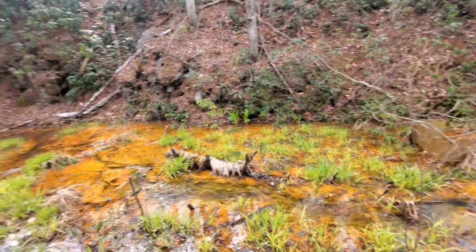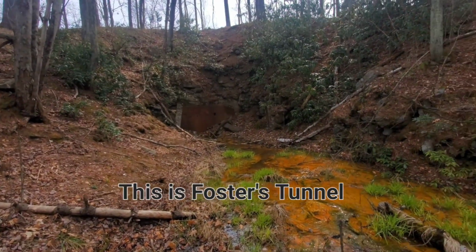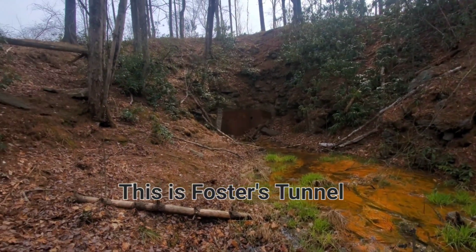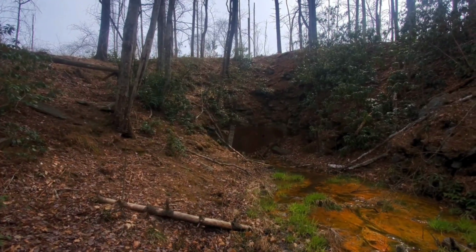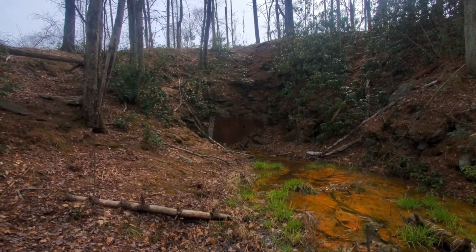Yeah, you can see there's some. Yeah. So that's one mine we found. There was something else up on the mountain we might look for. But until we find something else, stay tuned.